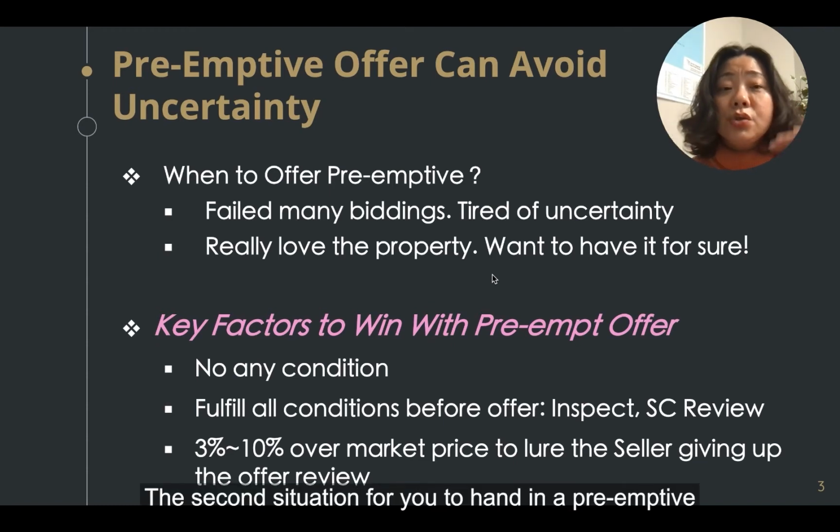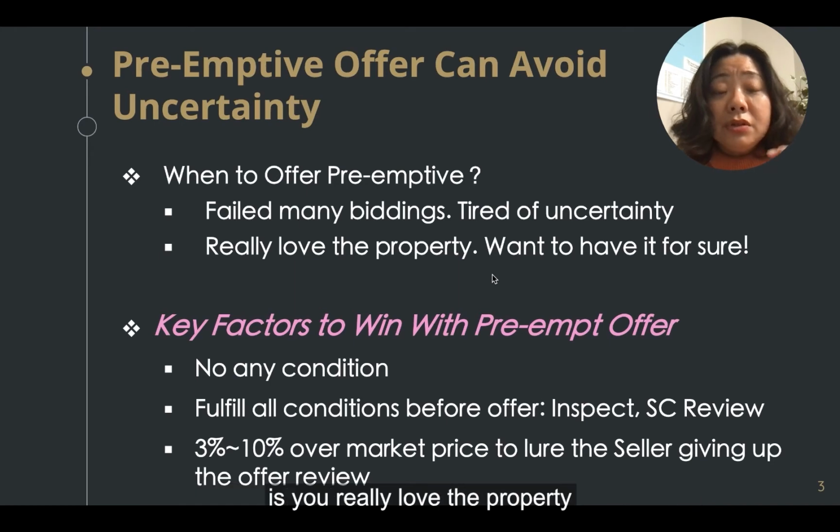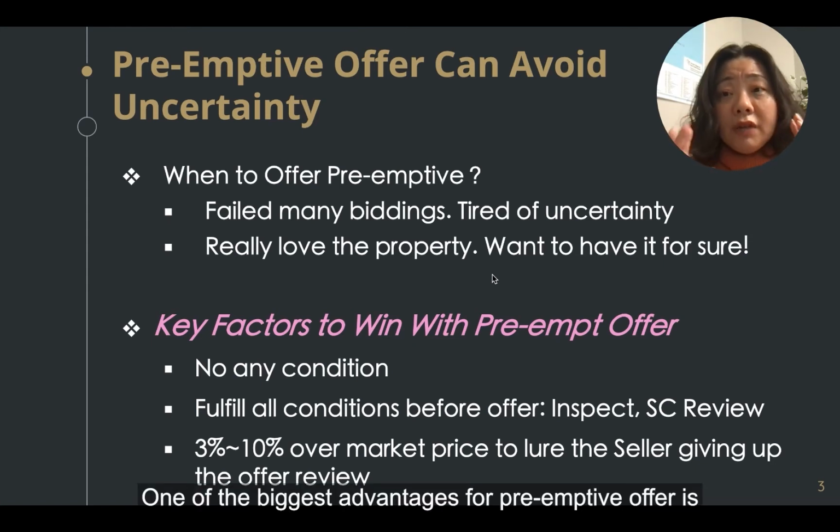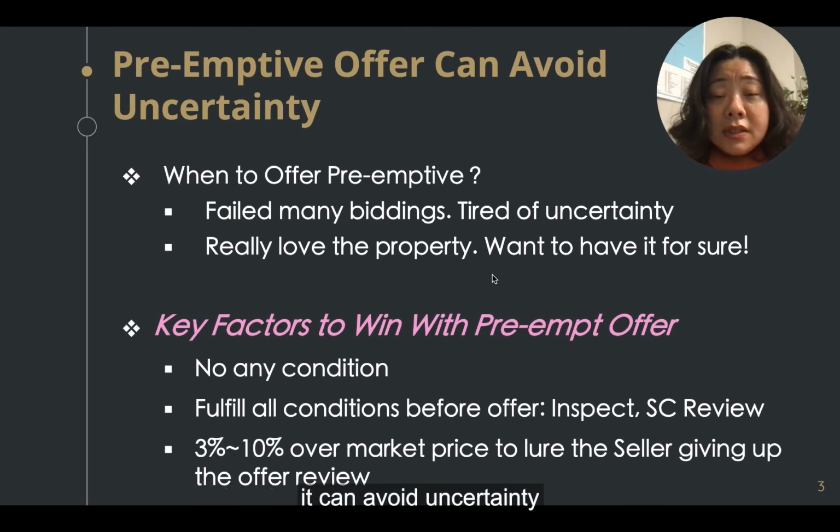The second situation for you to hand in a preempt is you really love the property. You want to have it no matter what. So you can go ahead and hand in a very attractive preemptive offer. One of the biggest advantages of preemptive offers is that they can avoid uncertainty.